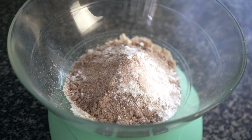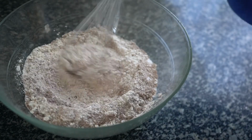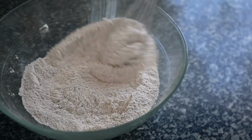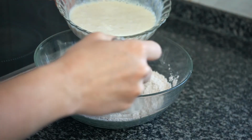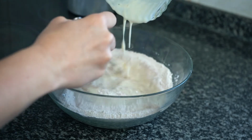If you want to make, for example, chocolate pancakes, just sub like 5 grams of flour for cacao powder or whatever you want to add. I've even tried it with a little bit of carob flour and it's really great. Just don't put too much in it because if not, the texture will be kind of weird. Now just mix everything together.